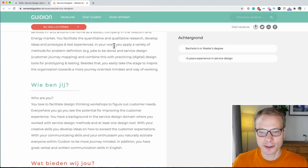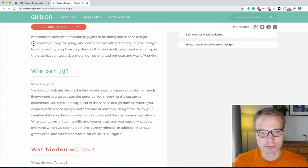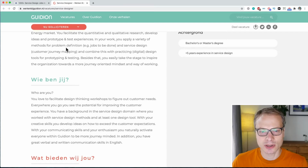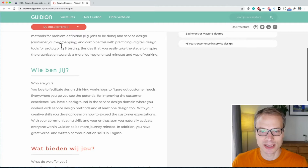Okay, let's move on. You apply a variety of methods for problem definition: jobs to be done, and customer journey mapping. It's good that they know something about the tools and methods. But why these two? And why is jobs to be done connected to problem definition? Then again, it would say something to me about the fact that they know at least some tools and methods. And then combining this with practicing digital design tools.